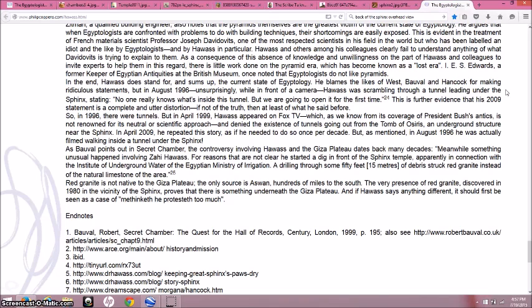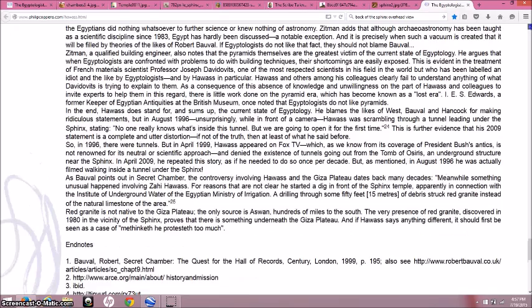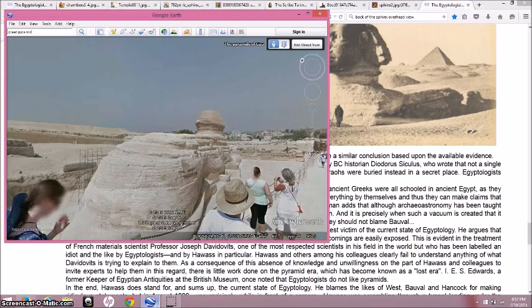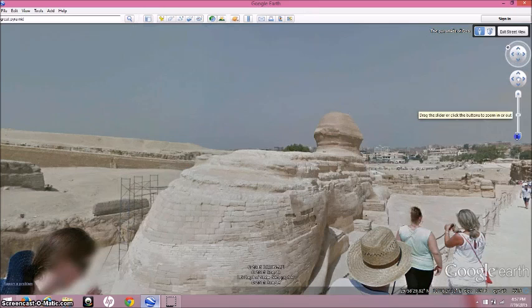The very presence of red granite discovered in 1980 in the vicinity of the Sphinx proves that there is something underneath the Giza Plateau, and if Hawass says anything different, it should be first seen as a case of methinks he protests too much. So that is a little history of chambers and shafts and whatnot near and around the Sphinx.